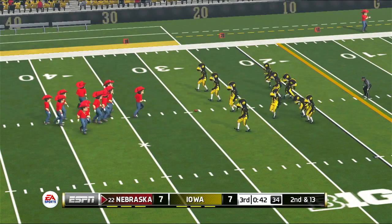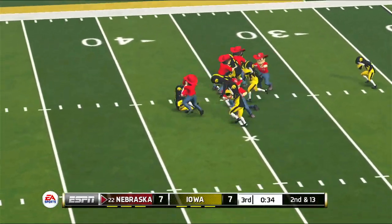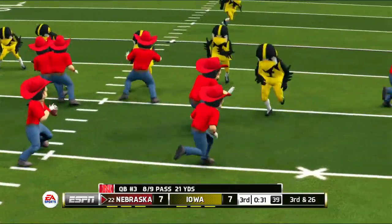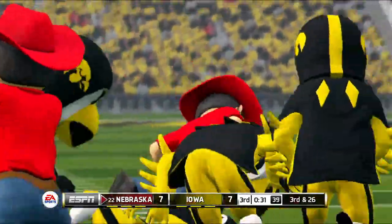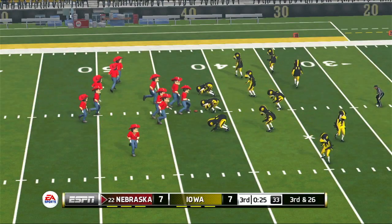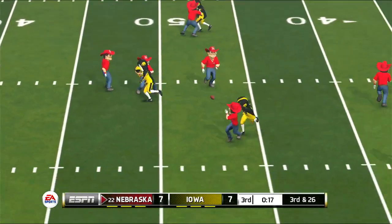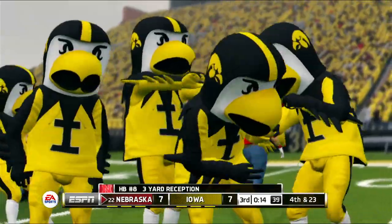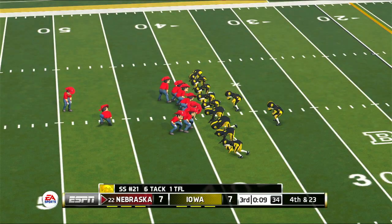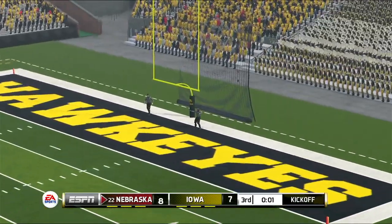Defense looking for another sack here on this second and 13 situation. Gets it off as he's hit, completes. They'll bring him down for a loss on the play. Here's the eighth play of the series. Zips it to the back. They'll bring him down around the 39-yard line. Number 21 on the tackle. It's fourth down. They call on the kicker for a long field goal. Nebraska could take the lead with this field goal. He gets it up, and it's good.